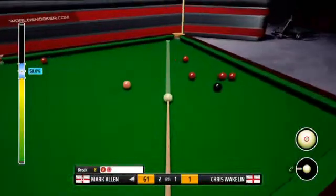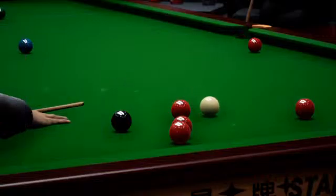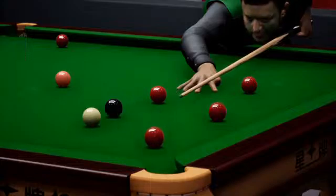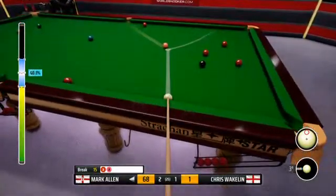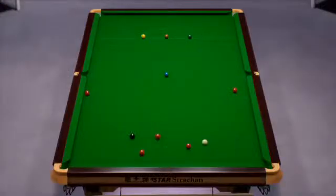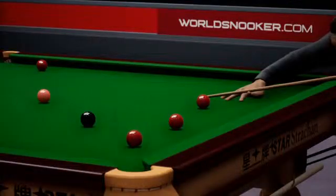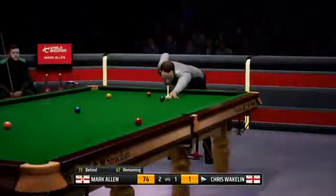8. Aiming for the centre pocket here. 14. Looking to play this softly. 15. Just the pink ball now. 21. He's looking at this red. Mark Allen, 21.